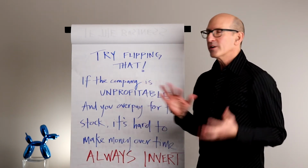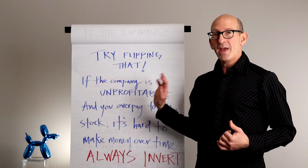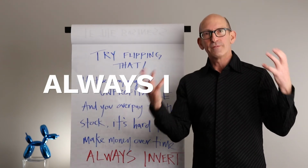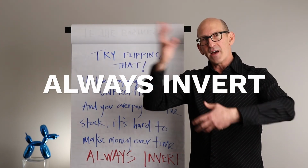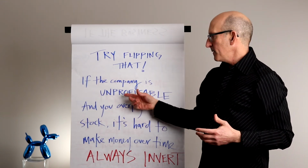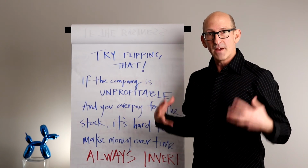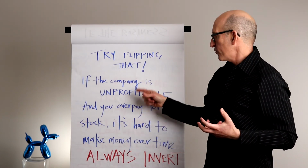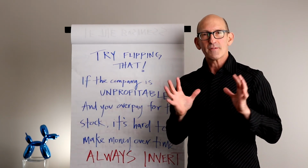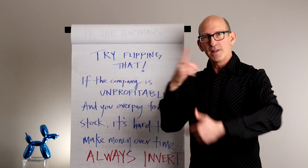But now that we look at it, we can see they were buying unprofitable companies and they were paying really high prices. So, always invert, always flip things upside down and look at them from both ways. What's the best way to lose money? Unprofitable companies at high prices. What's the best way to make money? Profitable companies at very low prices. Whenever you have a problem or something you're trying to solve, always invert, just flip it.